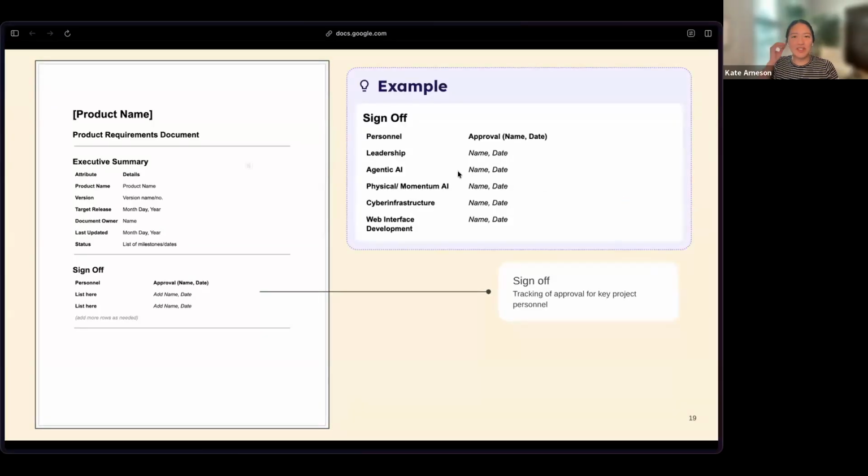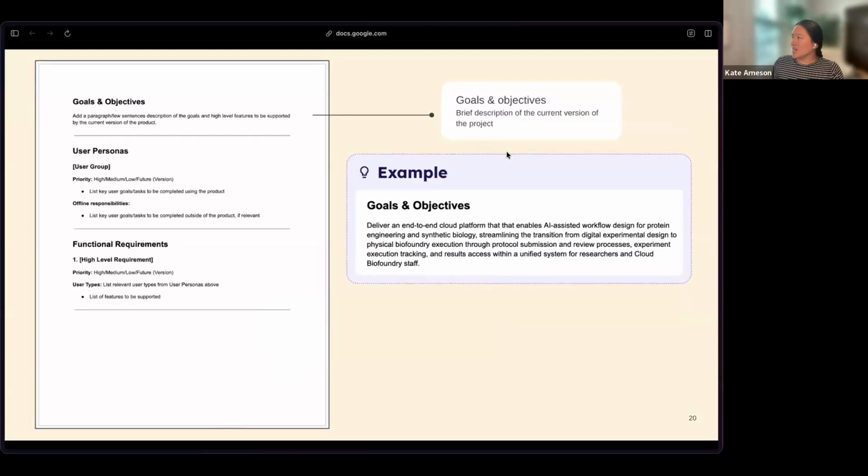Sign off is pretty self-explanatory, just making sure that the key personnel on your project get their eyes on this document. This document isn't a standalone piece. We drafted it after having lots of meetings and conversations with the different people on our project, but just making sure that everyone is really bought into the central vision is going to be what makes a product requirements document valuable. If no one agrees to it, then there's no point in doing it. So that's why the sign-off part is important.